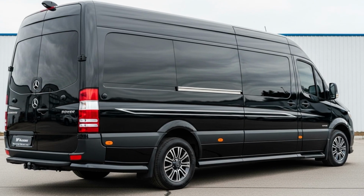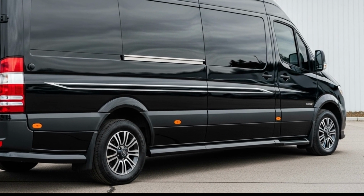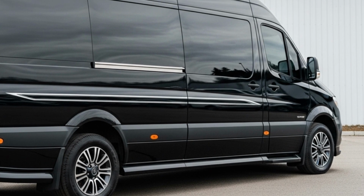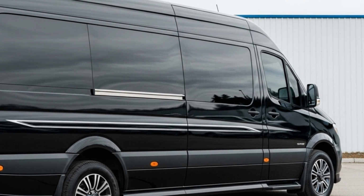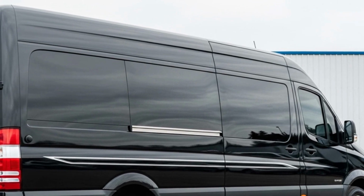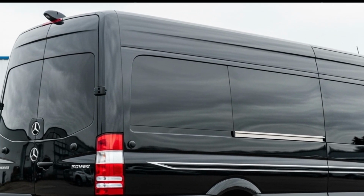In conclusion, the 2025 Mercedes Sprinter VIP Klassen Big Van is not just a luxury van, it's a mobile executive suite, a personal cinema, and a private jet on wheels all in one. Whether for work, leisure, or both, it ensures every journey is done in absolute comfort, security, and style.